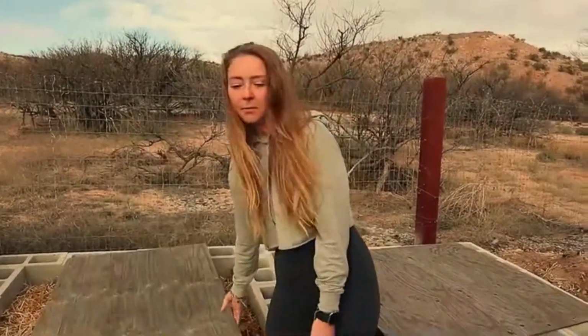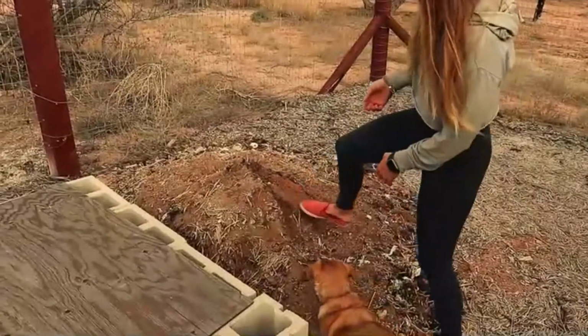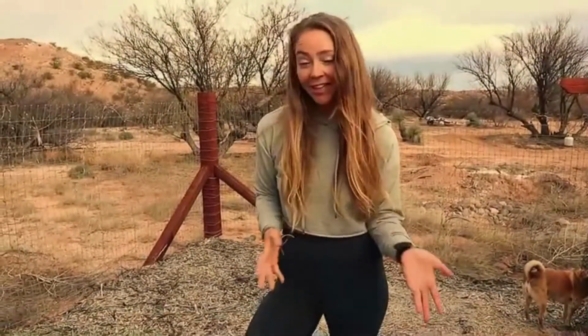Once it's composted, this is actually one that has been, I don't think we left it in there quite long enough, but this is what it turns into. It basically just turns back into soil, which was our first time ever composting anything.